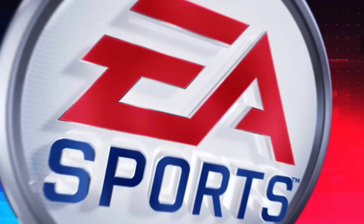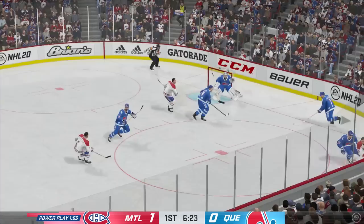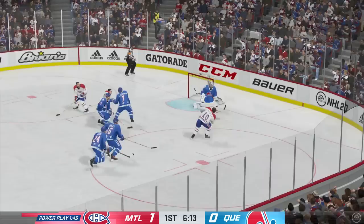Montreal sending their power play unit out for the first time tonight. This is why you have meetings in the morning. You look at video of the penalty killers. You try to establish what their tendencies are going to be. Push the penalty killers into some place they're not comfortable. Just wide. Here's a shot and makes a save.